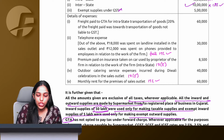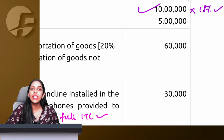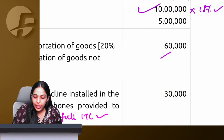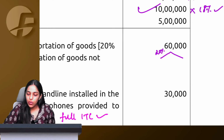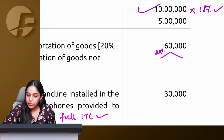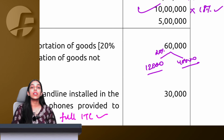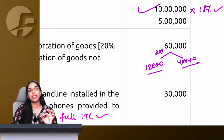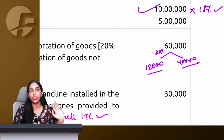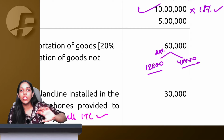After that, freight paid to GTA for intra-state transportation of goods, 20% was towards goods not liable to GST. Now see, understand, the total freight is 60,000, out of which they are saying 20% of the freight is to transport goods which are not liable to GST. So 60,000 into 20 percentage comes to 12,000. The remaining 48,000 of GTA's freight charges are to transport the taxable items. Now, whether you transport taxable, non-taxable or exempt items, that is a different story. You are taking GTA service for freight, that's a separate transaction, and sending goods is a separate transaction.